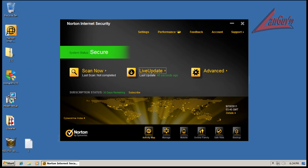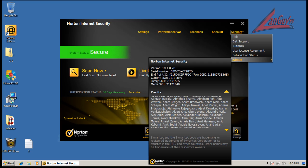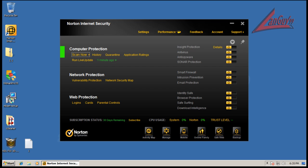But today I'm going to be testing out the brand new, just released Norton Internet Security 2012. This is the final public release version, so I wanted to see how it does. I went and downloaded the newest one, 19.1.0.28, and updated it. So it's fully updated. You can see it's just done 57 seconds ago. I haven't changed any of the settings. Everything's left just like it comes from the factory. So everything is just how they want it.